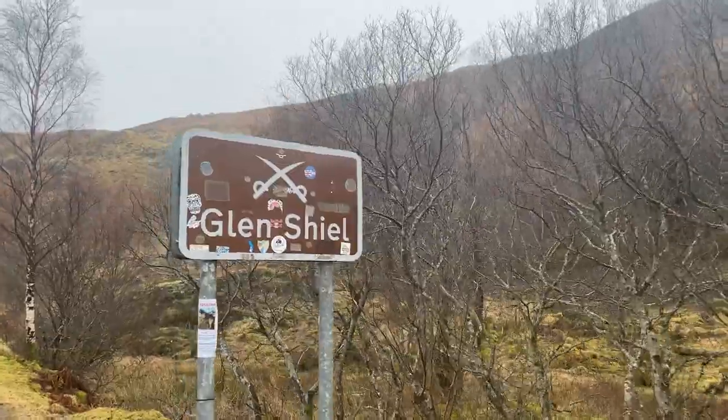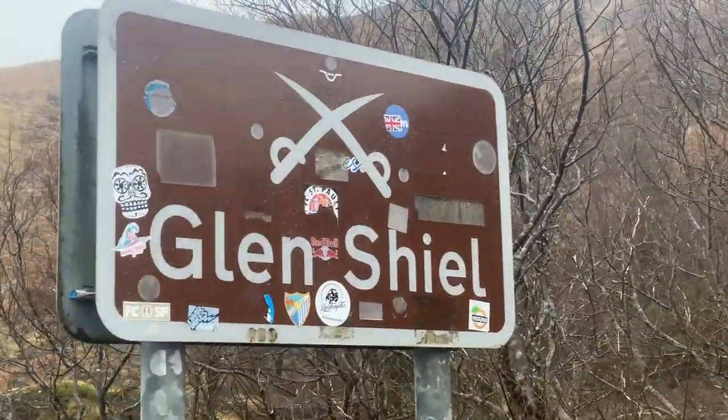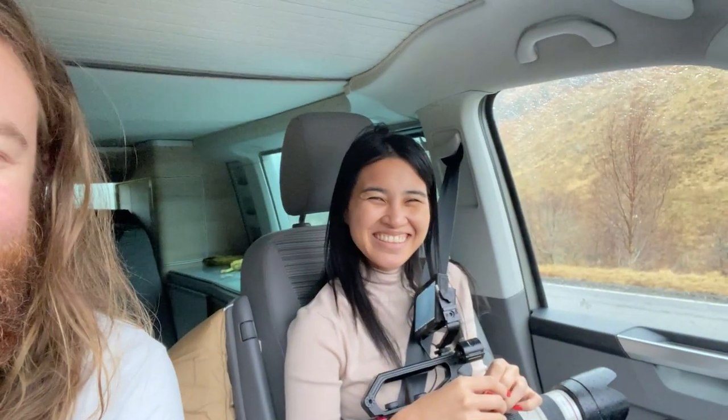Yes, as you saw, my attempt of filming the deer herd was an absolute shambles. But while driving down the road, we saw something that looked like pirate swords, so we pulled over and we just captured these super cute goats. It's like a family of goats, and there's baby goats and mummy goats and daddy goats. It was cute.